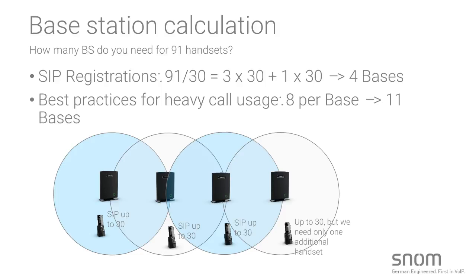And why 8 per base? Simply because this is one real call per handset, so you have 100% call coverage. If you know that in your normal company, not a typical sales-heavy call center, maybe 20% of all the registrations are needed for concurrent calls, then you size it accordingly. So always keep in mind: how many concurrent calls do I want to have? In 3CX it is the same, so you have to check your channels basically, and here it is the same.